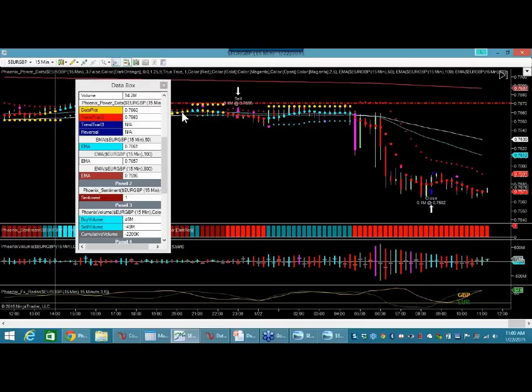Now, my entry was here. Why did I enter here? Because I knew that they were no longer planning on challenging this price level. And what they were doing is that they were rebalancing their long positions and about to take short positions.